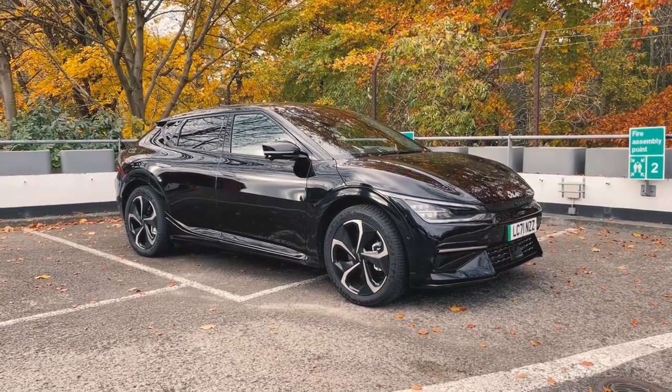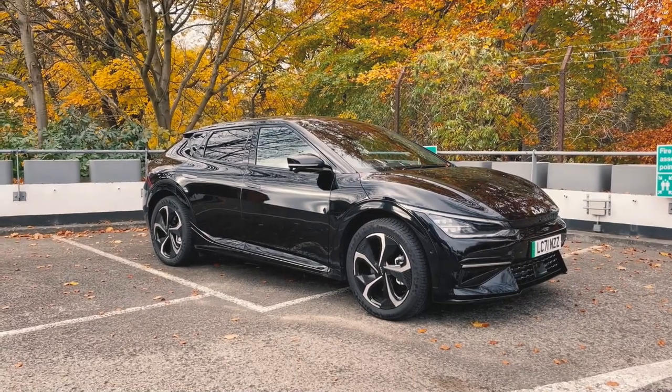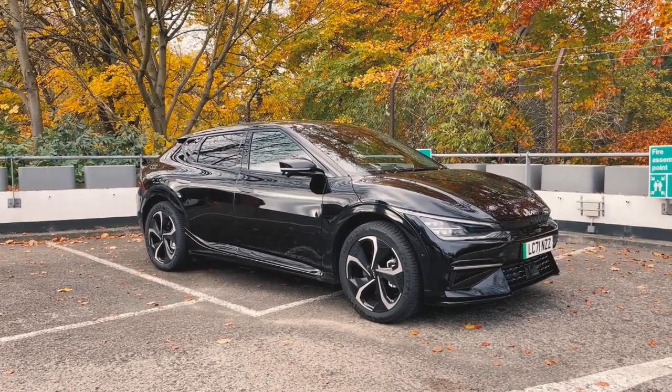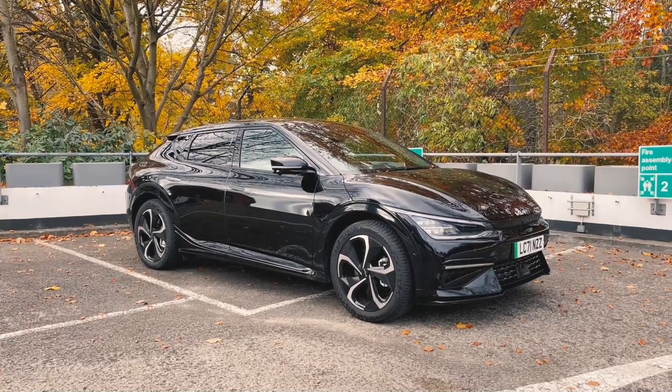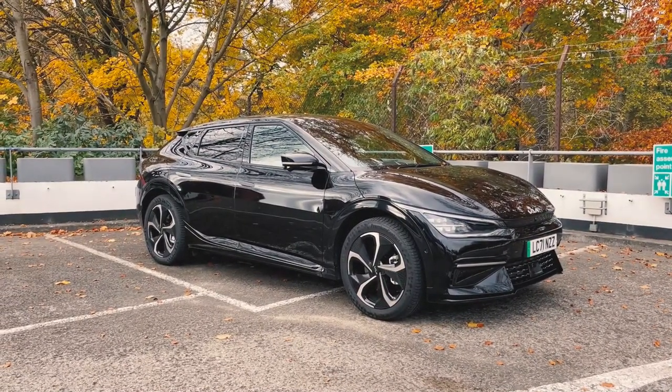So today we're going to find out just how this car is, how it is on the outside, the inside. We'll take it for a bit of a drive around town here in the city as well, and on the motorway, and see if this is the best new electric car on the market.